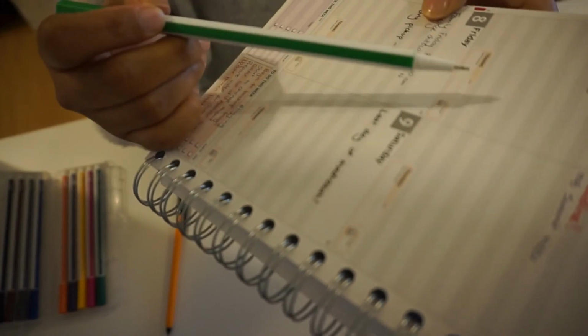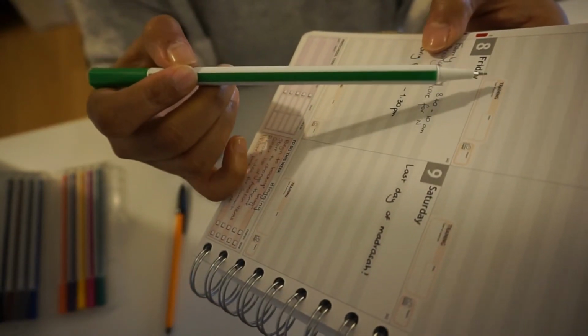The planner does come with a little training section if you opt for it, so I'm going to be filling that into here.